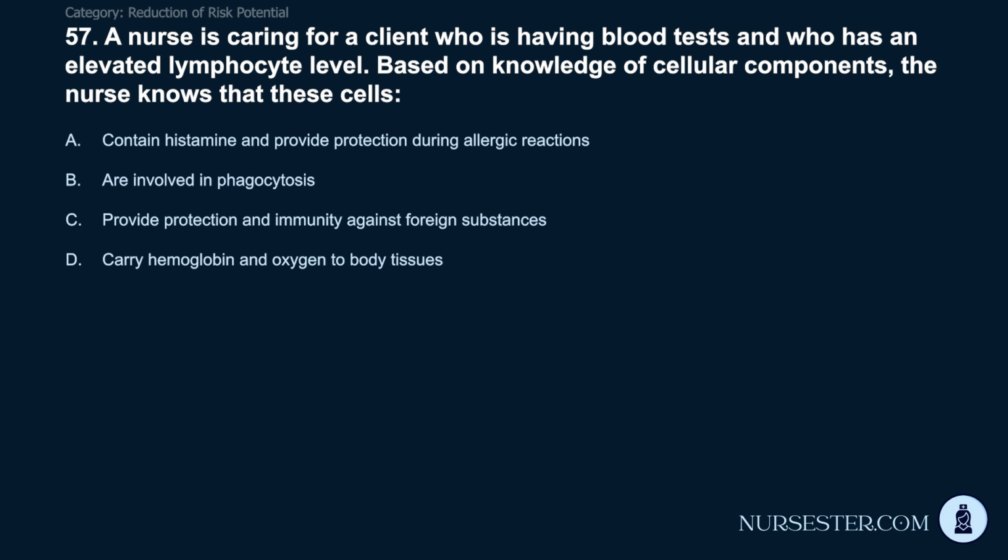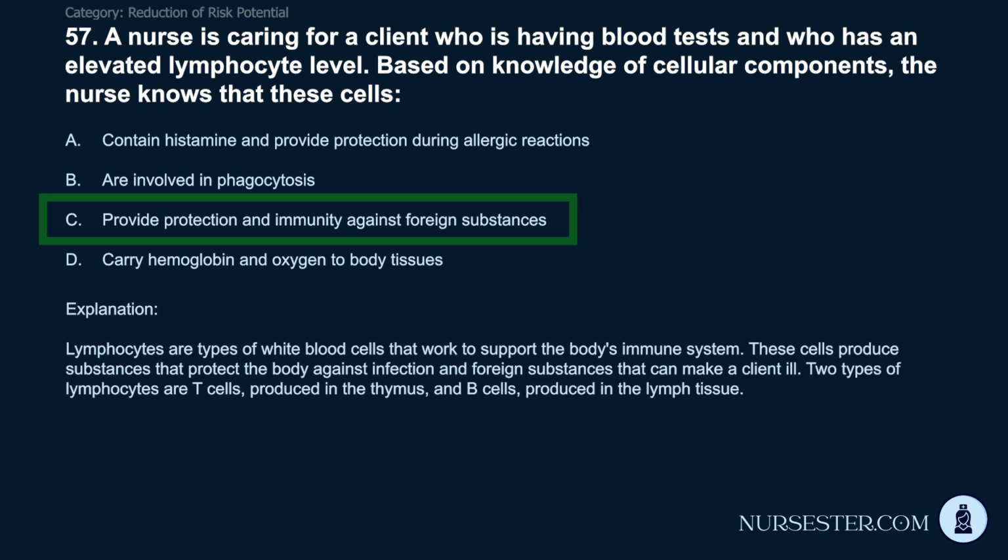57. A nurse is caring for a client who is having blood tests and who has an elevated lymphocyte level. Based on knowledge of cellular components, the nurse knows that these cells, A. Contain histamine and provide protection during allergic reactions. B. Are involved in phagocytosis. C. Provide protection and immunity against foreign substances. D. Carry hemoglobin and oxygen to body tissues. Correct answer: C.